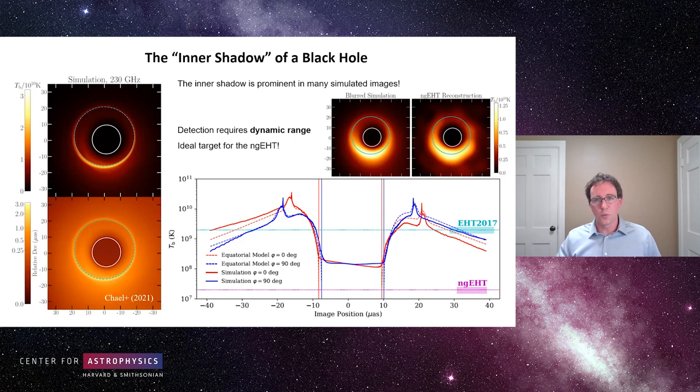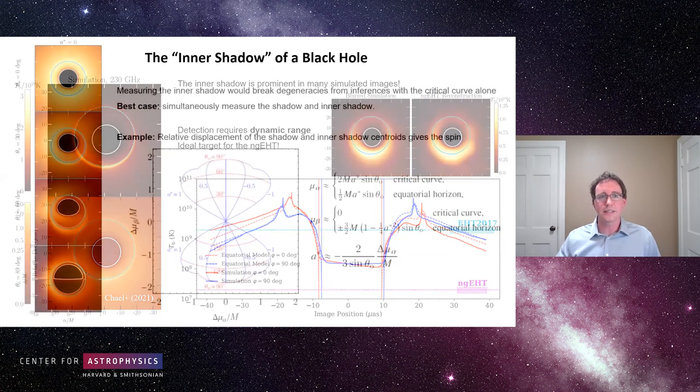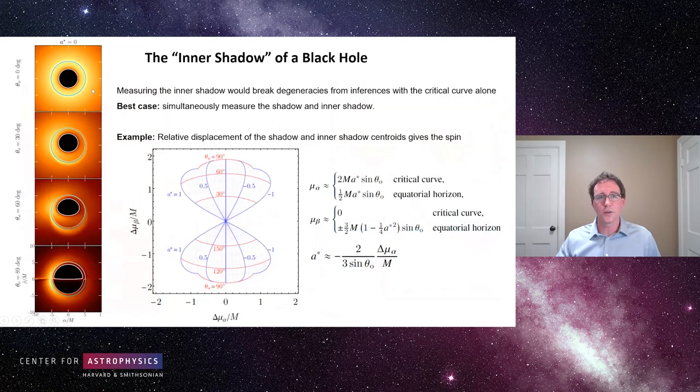Now, the wonderful thing about this is that it would break a lot of the degeneracies that we see when we're studying the shadow in isolation. So as the simplest example of this, on the left is just shown four images of a Schwarzschild black hole. So for a Schwarzschild black hole, remember the shadow, it's always a circle and it doesn't care what inclination you're looking at.